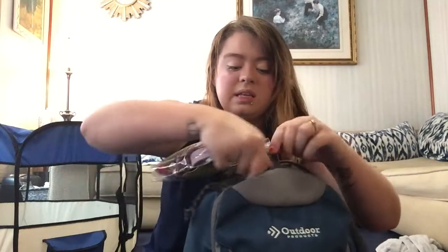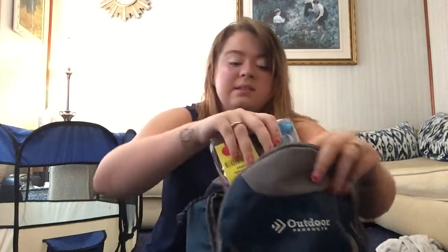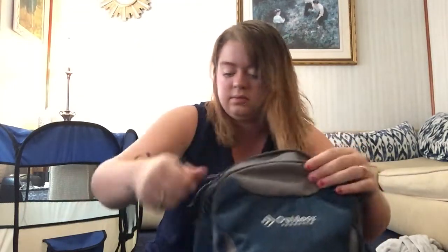And now this, my little Disney bag, since it has my MagicBand in it for Disney's Magical Express, I do want to keep this on hand. So that is going to go up in this front pocket. And along with that, vlogging camera. Don't want those to get lost.